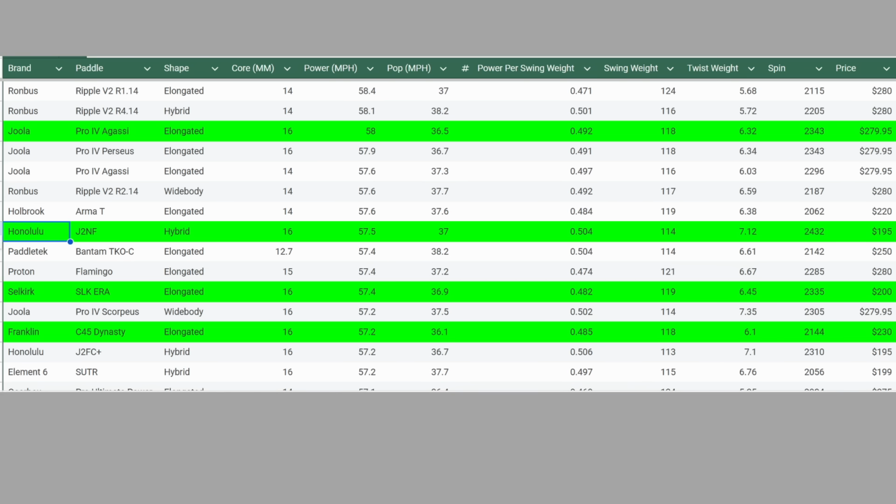Just keep in mind that the Rhombus Ripple Elongated comes in at a 124 swing weight. So we are talking about something that's a little harder to swing.